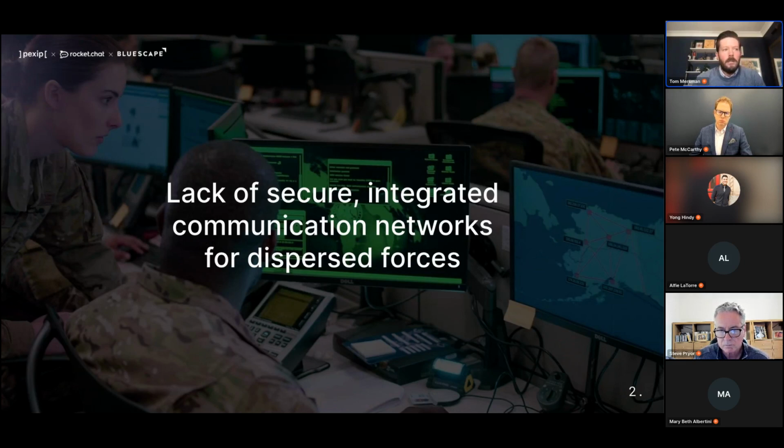And ultimately, that means it's very challenging for those entities that run in mission critical scenarios to be able to collaborate efficiently and effectively from a single pane of glass. And that is something we hear from our customers and prospects alike, just the lack of a secure, integrated, singular tool for all of their communication needs.